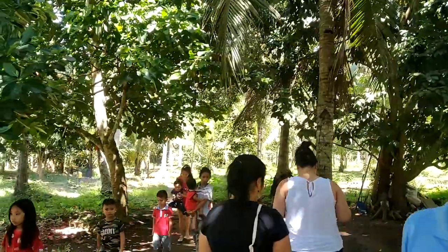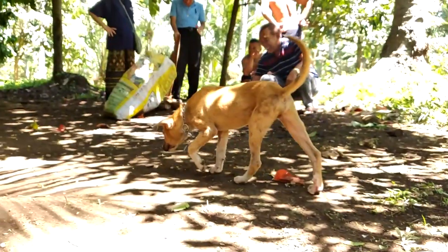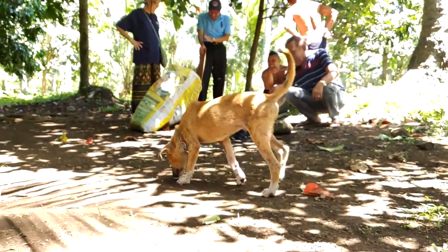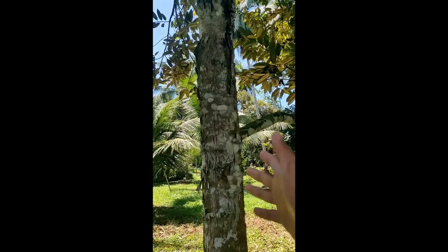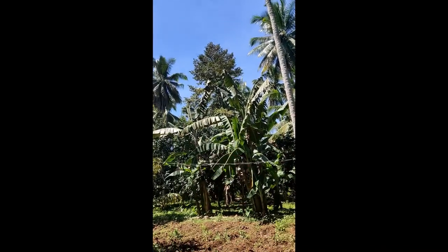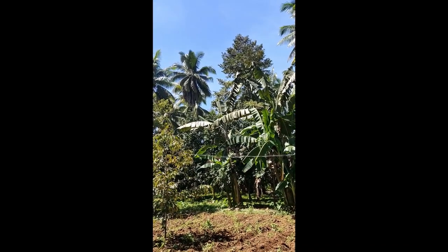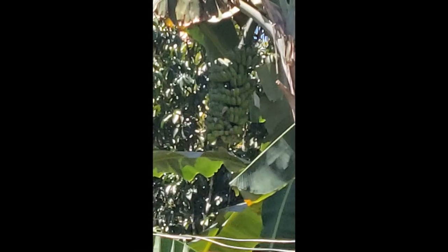Taking a walk through the farm, we were met with a cluster of various trees bearing tropical fruit indigenous to the southern islands of the Philippines. They've got trees of lansones, santol. This tree right here is a durian tree. Just make sure that does not fall on you, because that will hurt and leave a dent. This one's a mango tree. Hasn't started fruiting yet. And you can see here, some bananas.